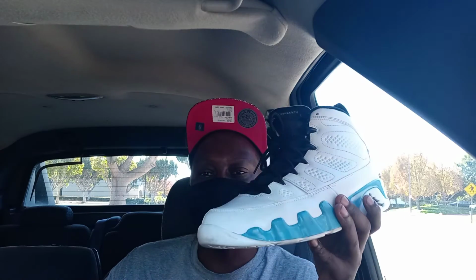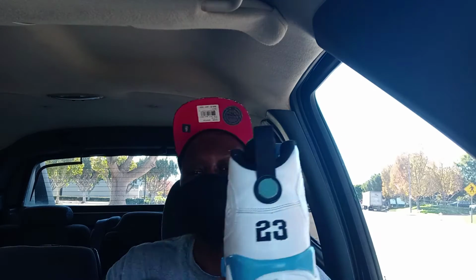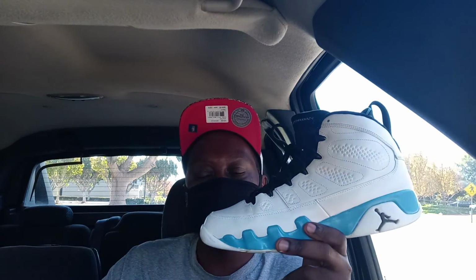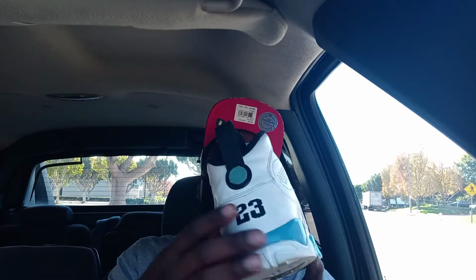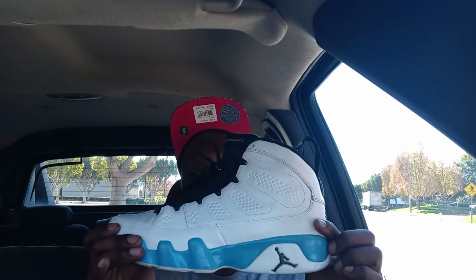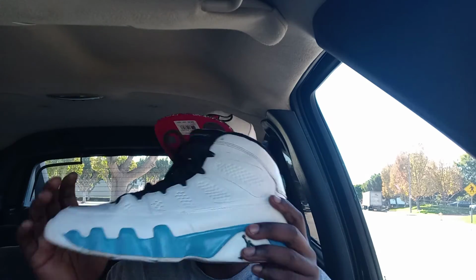It's just blank. They were supposed to be re-retro like a couple years ago, I think for All-Star Weekend, but for some reason it didn't happen. But I would love to see this shoe, especially in OG form, without the 23 on the back, to be retro. It would be nice to have a fresh pair. But yeah, these are my favorite pair of 9s right here. It's one of them I would love to see be re-retro.